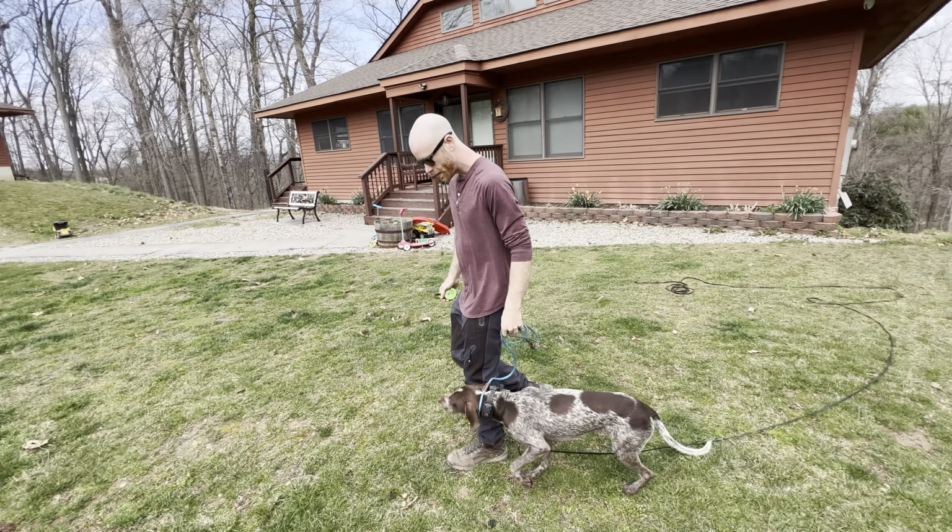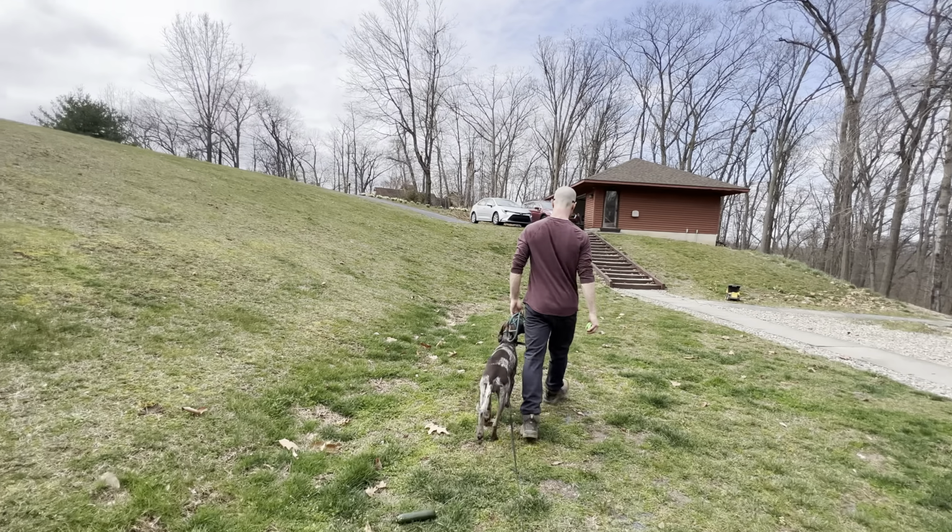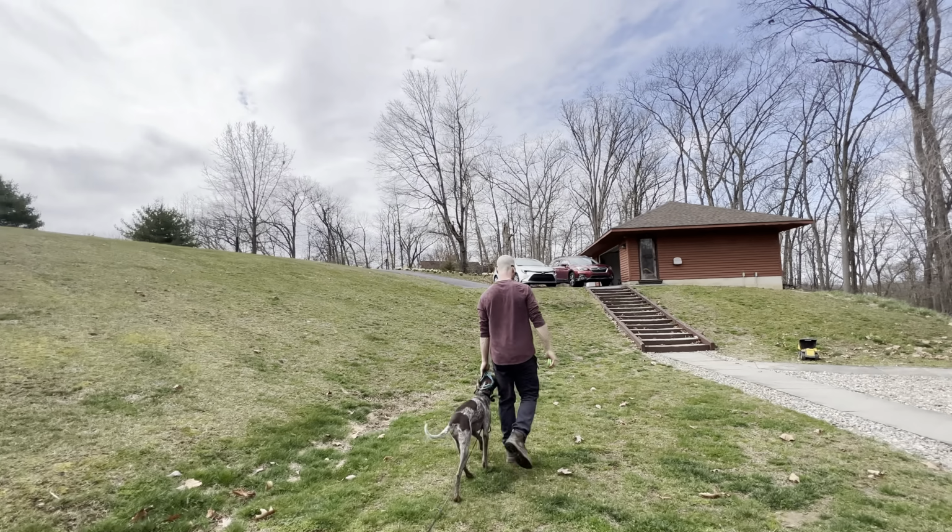Walking. So you say heel, tap the tone, start walking. And now she's got to stay in this little pocket next to your left leg.